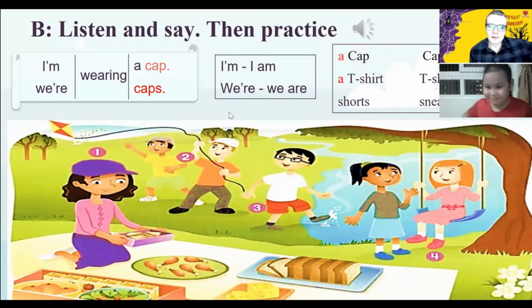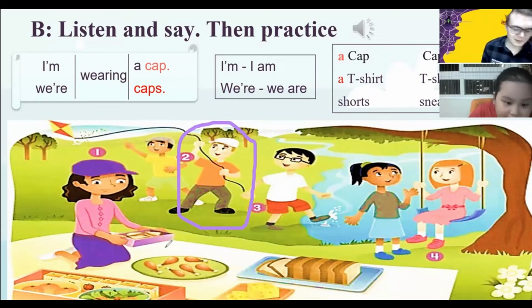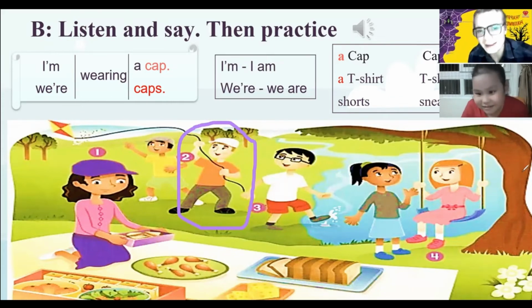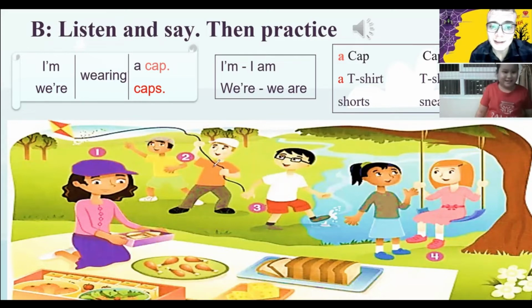Tell me, this boy, what is he wearing? He's wearing an orange shirt, white cap, green pants, black shoes, and flying a kite. Now, start with the shirt, right? He's wearing an orange shirt with the pants and the shoes. And then you say he's wearing a white cap.